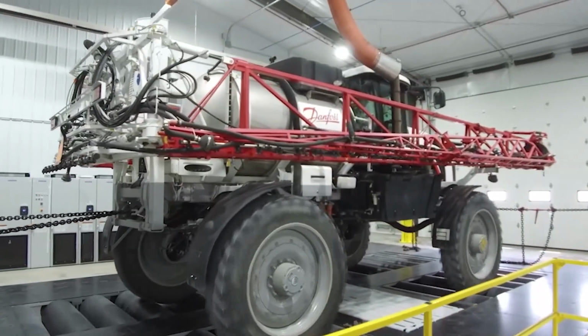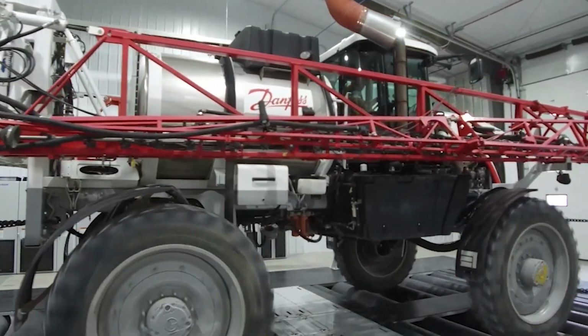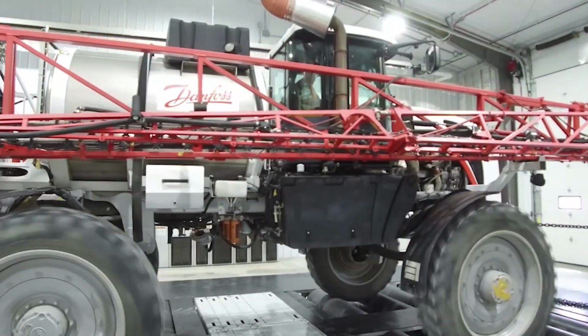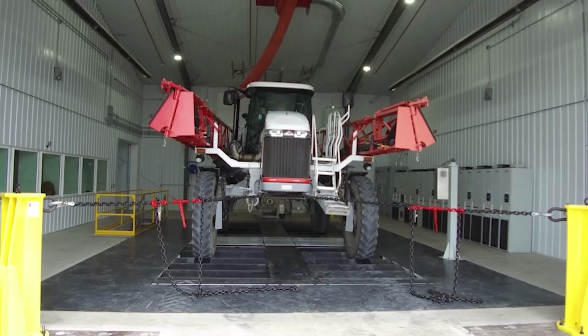So just how much power can it handle? 100 megawatts worth. That's like the power used for 1,000 homes. We can absorb more power than any vehicles today can produce. So we're planning for the future.